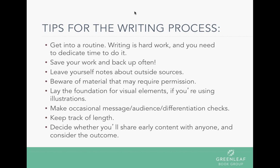Lay the foundation for visual elements if you're using illustrations. Are you using photographs? Are you using cartoons? Are you using graphs and charts? It'll be important that that material be submitted with your manuscript and that you know where it came from. Again, this is something that might require permission, if not attribution, to the person who created it.